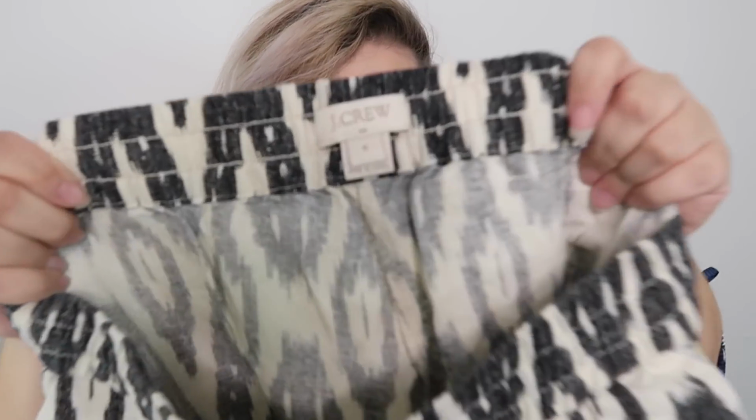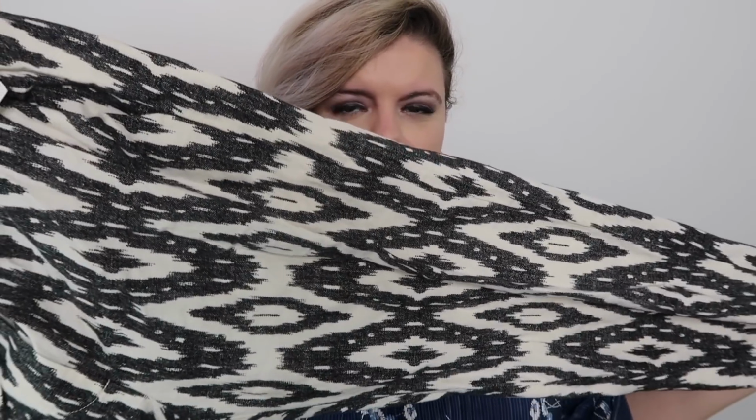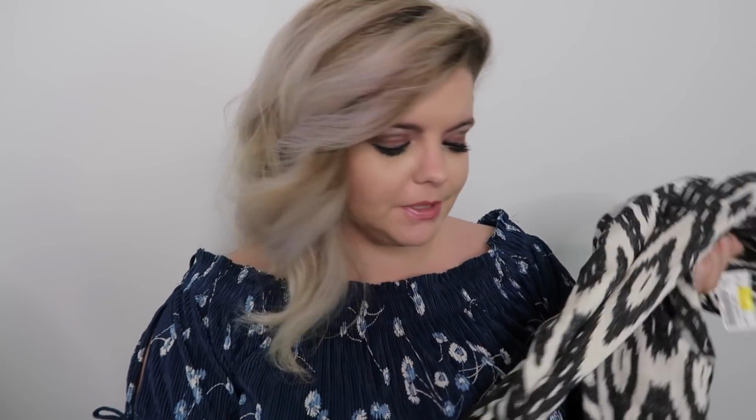Next, these are some really cute J.Crew Factory linen pants. Really gorgeous pattern. These would be great to wear to the beach, to dinner. Just a really great beach look. You can even wear them as like a cover up for your swimsuit. They're super lightweight.